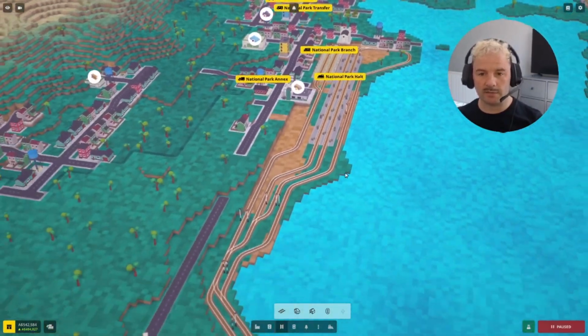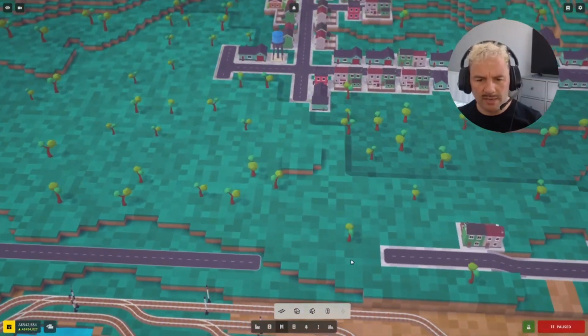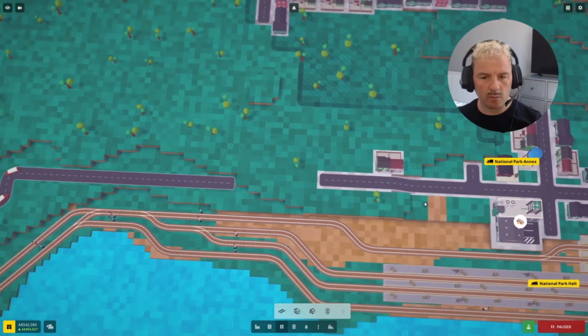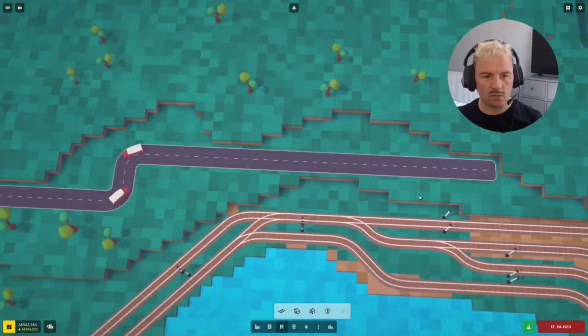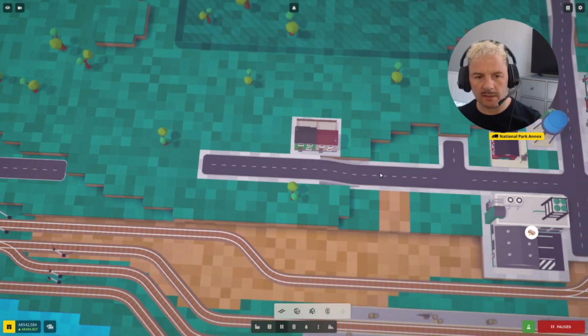Brilliant. I mean, the diesel trains probably can't come into here. We'll have to replace the station, but that is all good. Okay, we do need to repair some roads, and I need to think about where I want these roads, actually. So we know that this is all the right level.